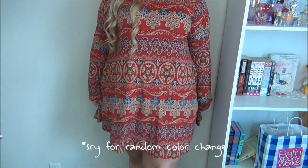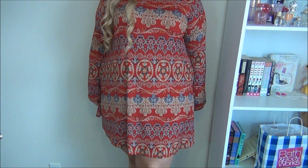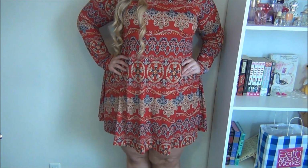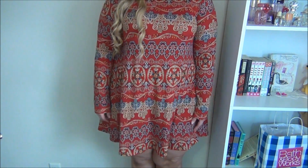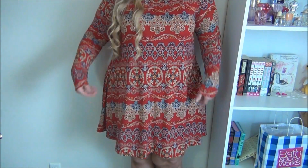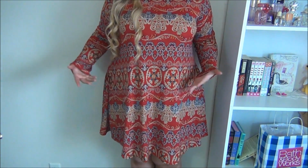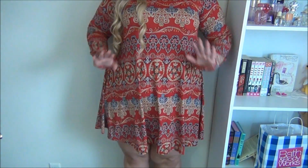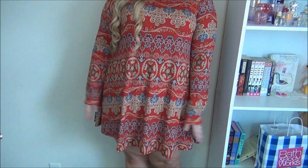This dress actually hits at a really nice length. If you can see, it's just right above the knees, and I think that it's quite flattering. It's gonna be an easy piece for summer because literally it just looks nice. The way that the material kind of lays, it's not clinging to anything. It just is a perfect length. It's the perfect material. I think I'm gonna get a lot of wear out of this.